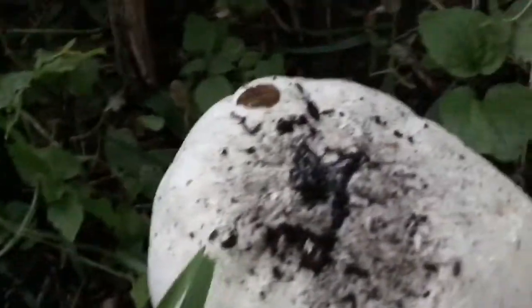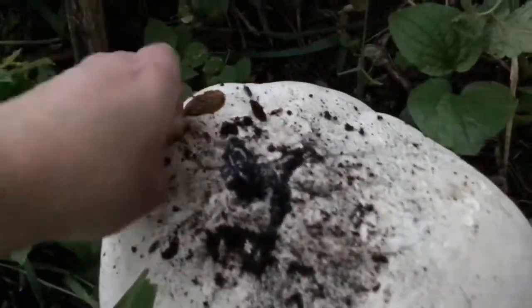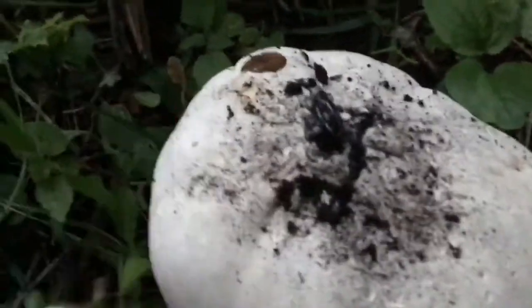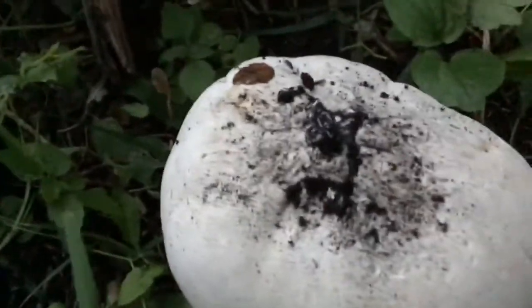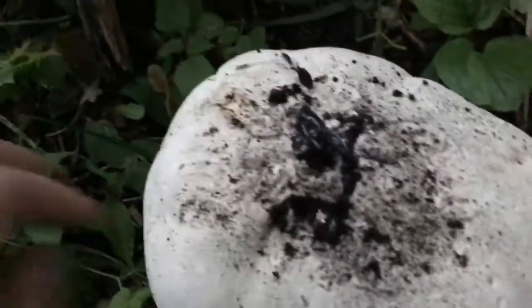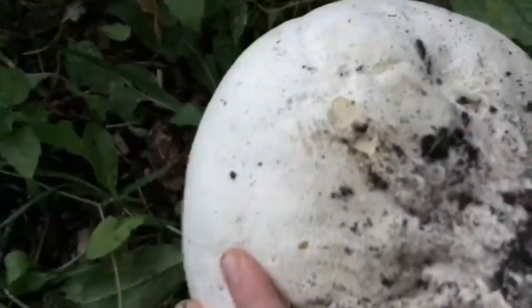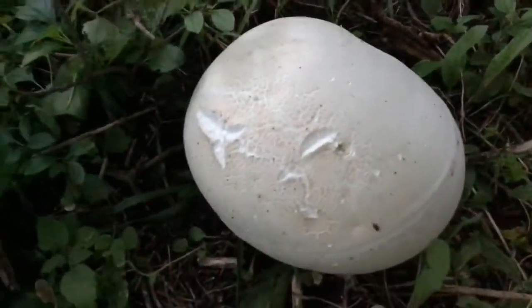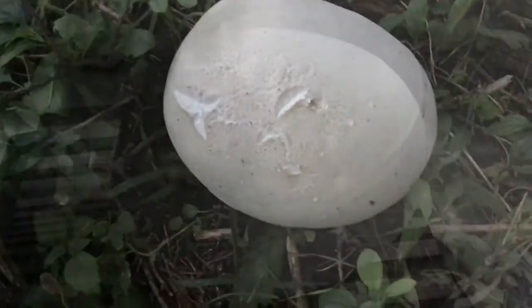It's not unusual for there to be some little grubby type things on the bottoms of your mushrooms. Especially as they get more mature, they'll get more of that. It's not a big deal. You just cut the bottom off, but this one looks pretty good. And so I'm just gonna carry this in, and I'll show you how we check to make sure it's actually a puffball and not another type of mushroom.